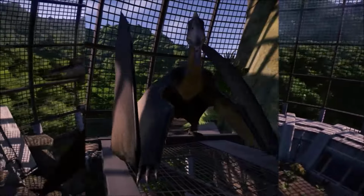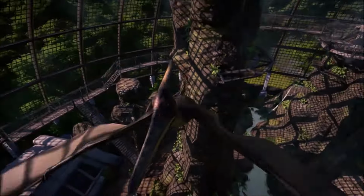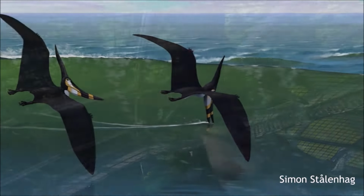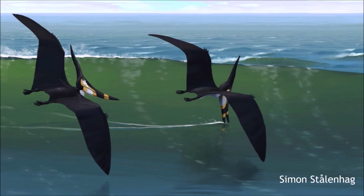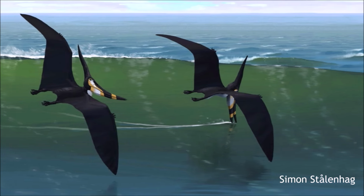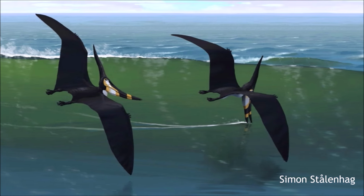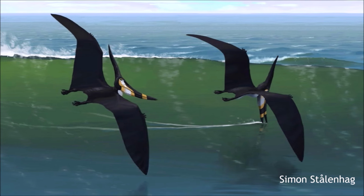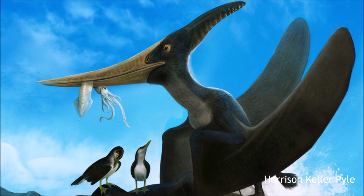Pteranodon had a wing shape similar to modern albatrosses, allowing it to soar efficiently over long distances. While it primarily relied on soaring, studies indicate it was capable of substantial flapping flight. It likely took off using a quadrupedal leap, and evidence suggests it could launch from both land and water. Trackways confirm that Pteranodon was quadrupedal on land, despite early theories suggesting it could not walk.